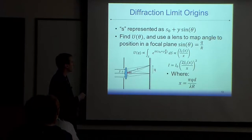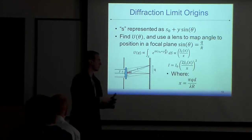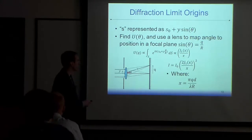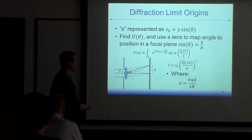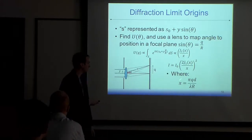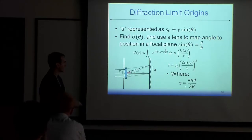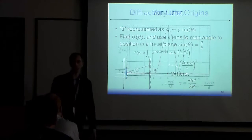You can get a simple integral here, which ends up being the solution to this is basically a Bessel function. It includes something with this Airy disk pattern that you get all the time. And so this solution, get the intensity profile here, where your parameter for your Bessel function is going to be some function of q, which is what I'm putting as this distance displacement here, and then parameters of your system. What's your focal length of your lens? Will be capital R. D will be your diameter of your aperture, wavelength, and pi constant.